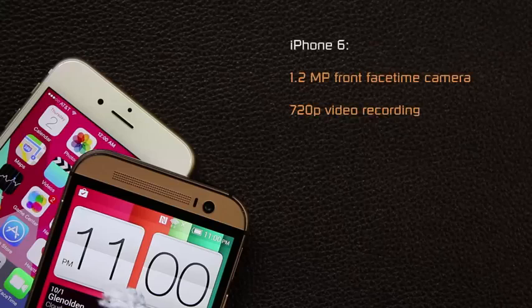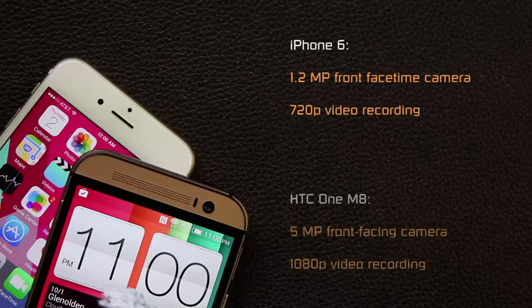Now the front-facing camera is a little different story. iPhone 6 retains the measly 1.2 megapixels, whereas the M8 sports a 5 megapixels camera on the front side, so the front-facing camera on the M8 is definitely better. Regardless, front-facing cameras are usually for low-quality selfies or video conferencing, and I never really use them for either purpose.